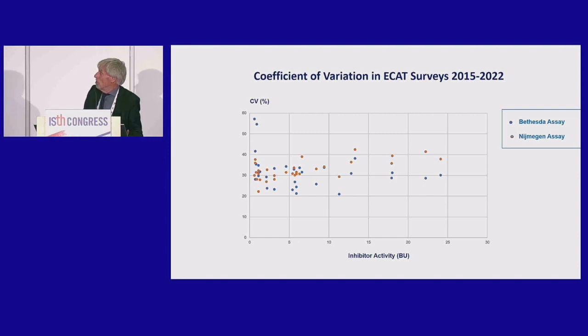And what it is about, it includes 30 samples, of which five of the 30 samples have an inhibitor lower than 1 Bethesda unit. And it is clear that at the lower end of the inhibitor activity, lower than 1 Bethesda unit, the interlaboratory coefficient of variation with the Bethesda assay is much higher compared to the coefficient of variation of the Nijmegen assay. And that's of course because the Nijmegen assay is much more specific at the lower inhibitor activities because of buffering of the normal pool plasma.